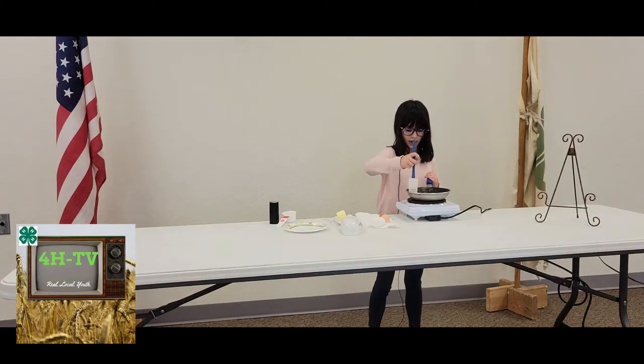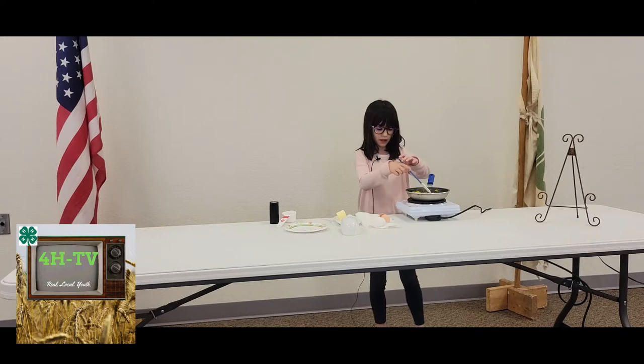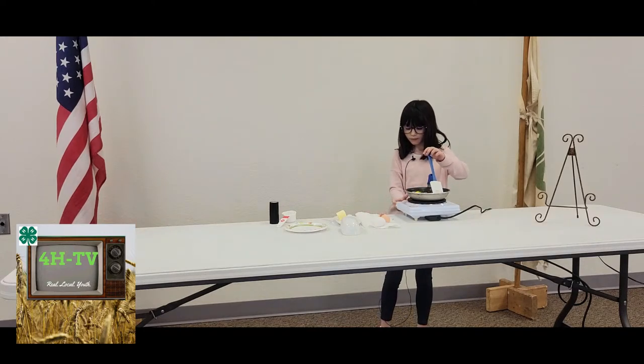And you always want your egg to not get overcooked or not cooked enough, because then you might have too much of a runny egg or too much of a crispy egg. Right now I'm going to turn off my stove because it will already be hot enough to cook.